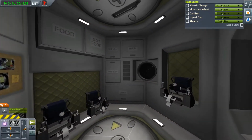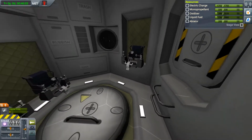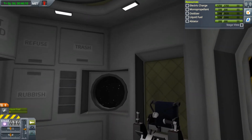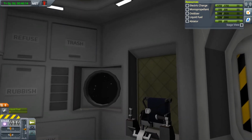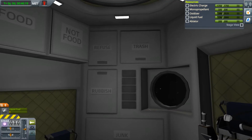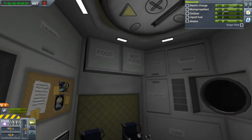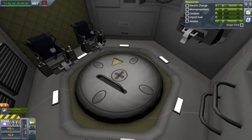This is the living module where any visitors to the space station are going to live. And you can see there's chairs strapped to the walls for sleeping in, I guess. I'm not sure exactly how that works in terms of beds. Do these fold up? Probably not in Kerbal Space Program, but in principle, is that what they're supposed to do? I don't know. And then they've got a whole bunch of drawers labeled with different synonyms for garbage and then also food, which made me smile. Food and not food. And then the rubbish and refuse, which might or might not be food.